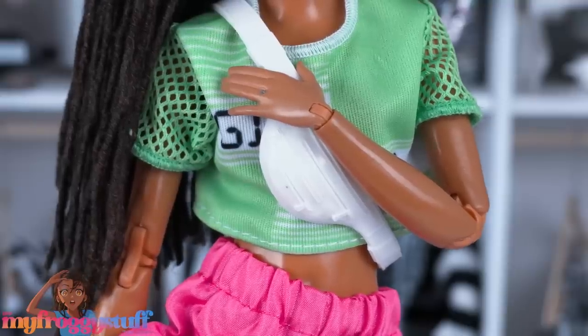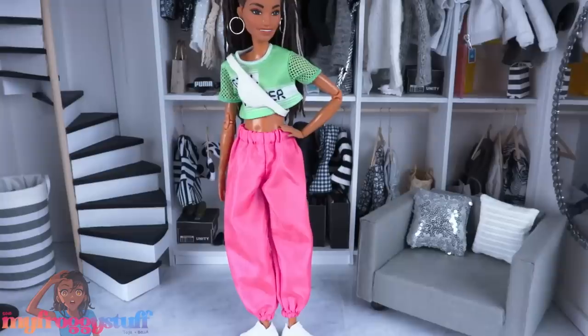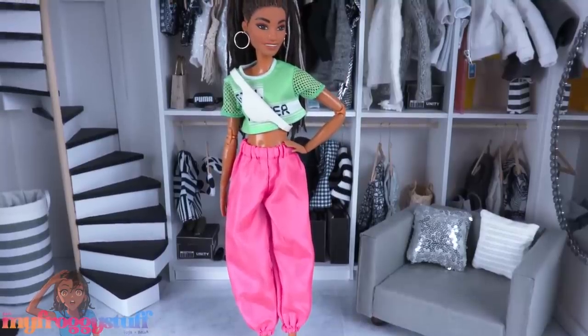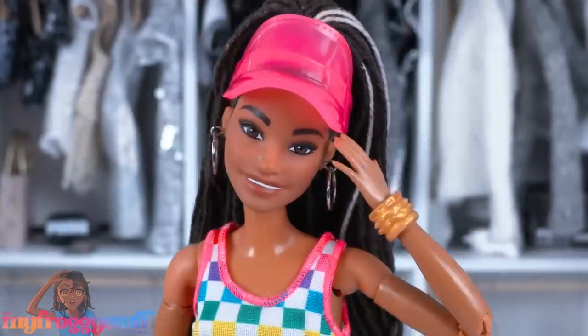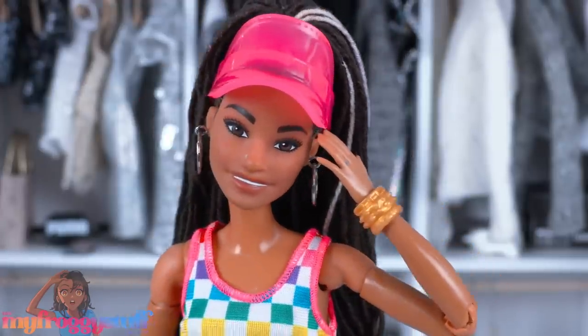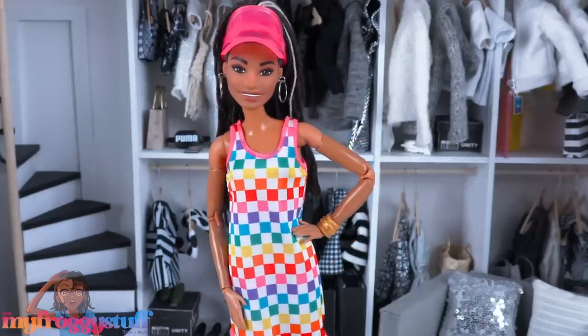That sling bag looks just like the black one from the BMR 1959 collection. I love those chunky white shoes, and those windbreaker pants are a must for me. And of course, it's a great look on the curvies as well. Oh, and I forgot to show you this little pink visor and bracelet that is also included. It totally goes perfect with this dress.